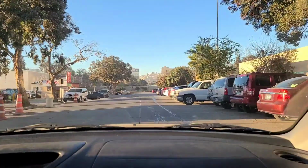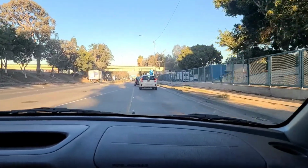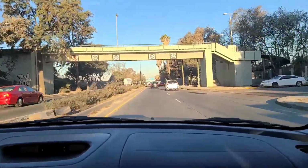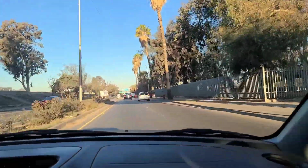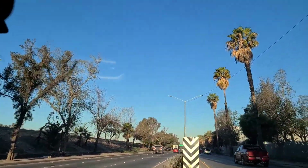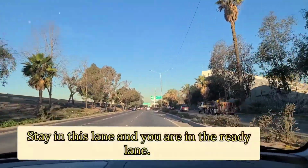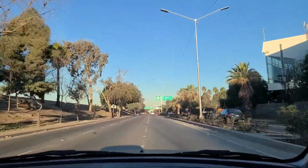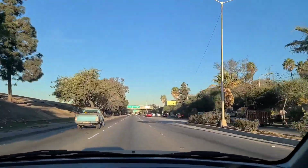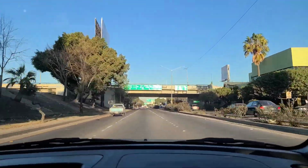And again, we're going to try to merge in left lane here. Try to advance into left lane to see if we can. Okay, we're in. This is the ready lane. So the far left lane will take you down into Ensenada. We like this middle lane, but the right 2 lanes in here in this section say San Diego ready lane. So this is how you get into the ready lane.